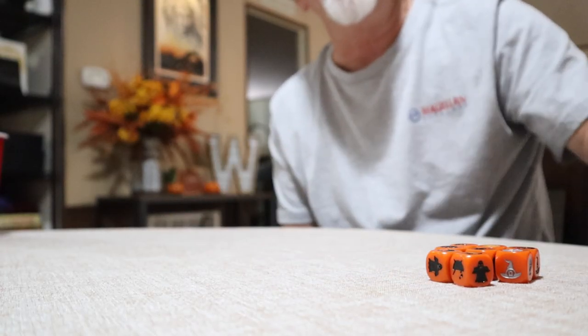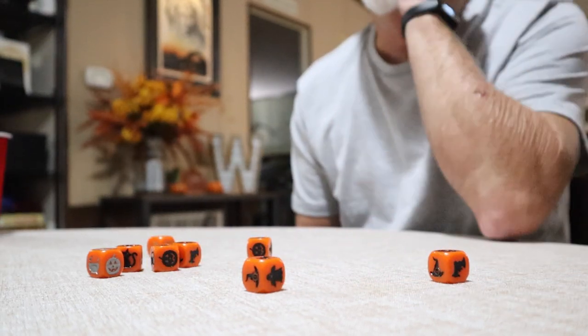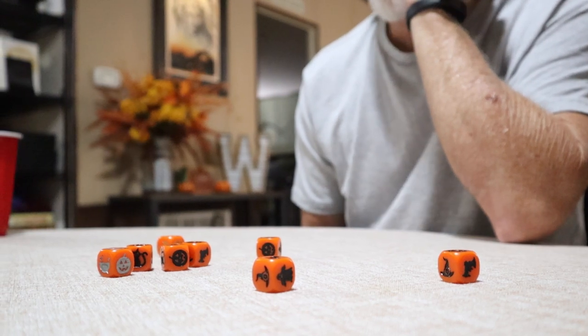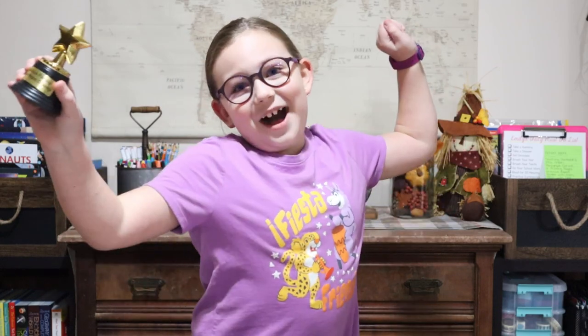One for Goose. I got a gold ghost and a black ghost, so that's 11. I won. I shot the BB gun. Y'all lost. Y'all ate applesauce.